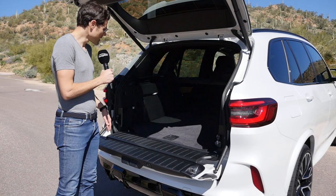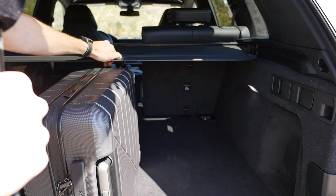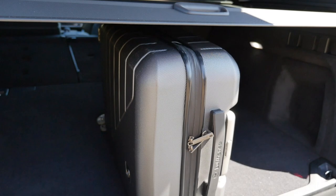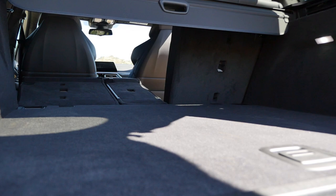Other than that, we can also put some luggage inside, like this, or even upright, and it still fits under this cover, which is manual, and there's open left and right, not a rear rail, because there's always this seven-seater option for the X5 as well. But I think for the X5 it doesn't make too much sense, rather only for the X7. Then there's still something on the rear seat, which I want to remove, because then we can go for the full setup right there.